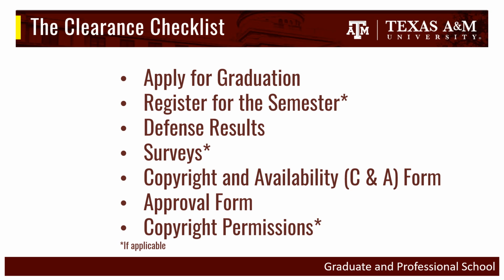Everything you see listed here is a necessary step for clearance, meaning you have passed all the administrative hurdles to acquire your degree. I'm going to go into detail about every step listed here.